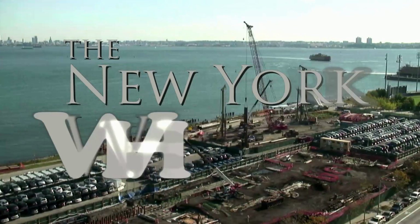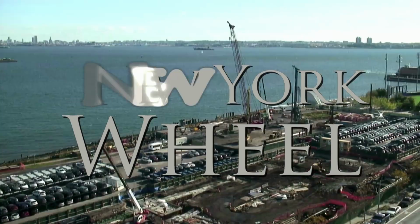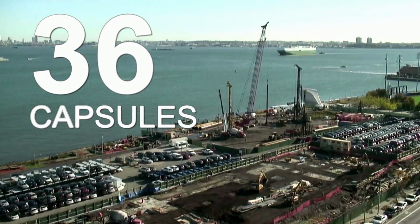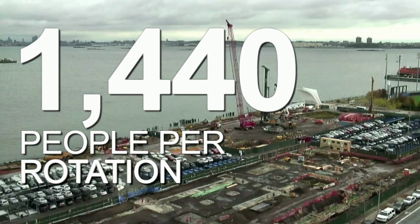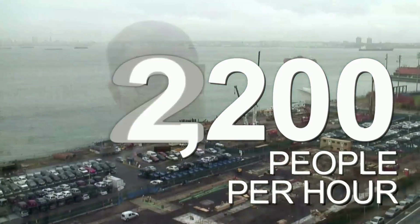On schedule to open in 2017. In a word, the New York Wheel is big. 630 feet high, 36 capsules, 40 people per capsule, 1,440 people per rotation of 38 minutes. That means 2,200 people per hour. This is a big, high-capacity attraction. We're expecting 3.5 to 4 million people a year to come, but we could handle 12 million a year.